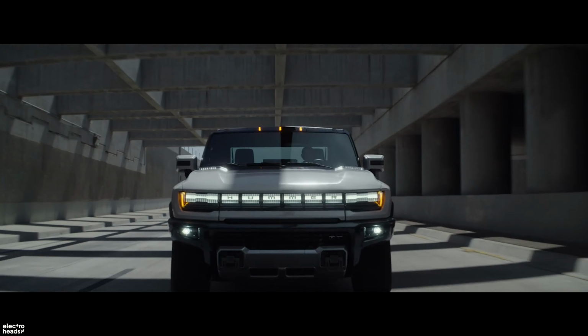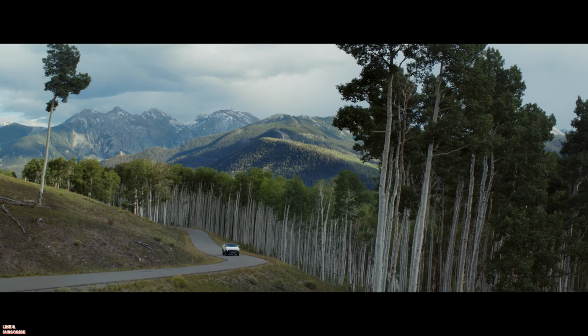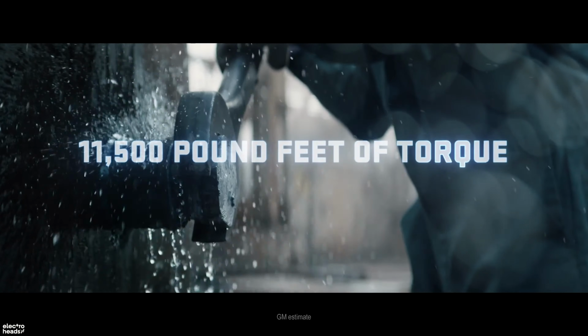And then the video settles down a bit so that a new narrator can take us through the specs and details of the new Hummer, and this is the craziest part of the video. Here are some things that Hummer customers can look forward to when their new car arrives in autumn 2021. It has almost 1,000 horsepower. It's got 11,500 foot-pounds of torque, which is enough to tow, I don't know, the moon?